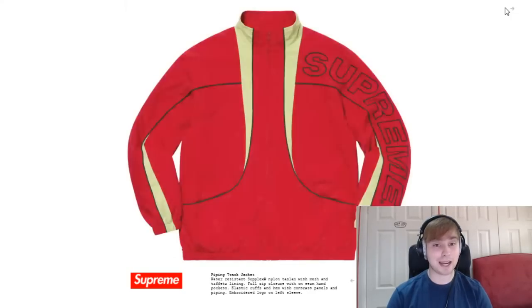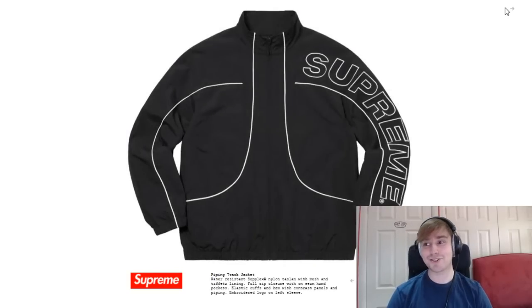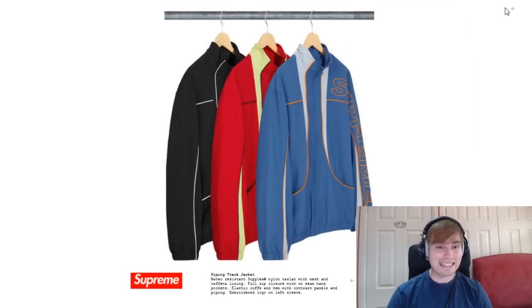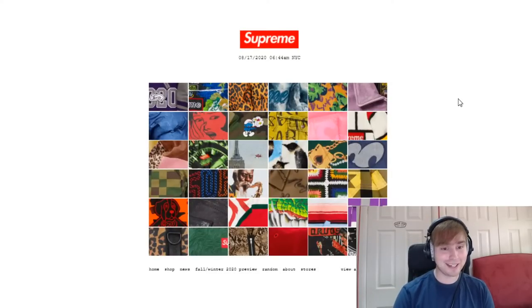And they're doing a track pant to match. Okay. Piping track jacket. I thought we'd gone past the piping season with Supreme, but they're back with it. And a track pant as well. I mean, the blue or navy sort of colorway is okay, but I'm past piping at this point in time.